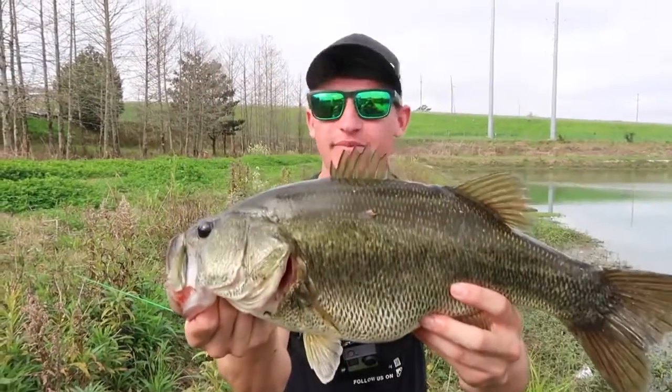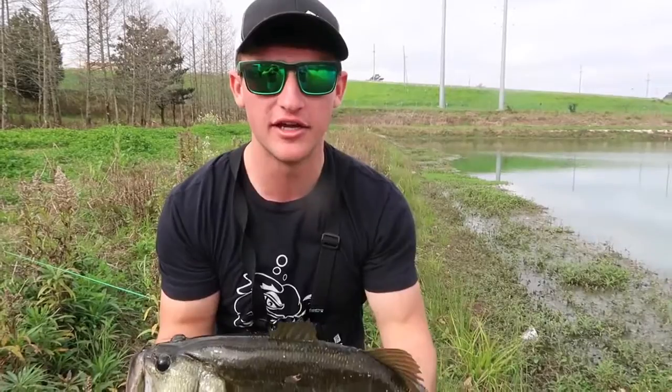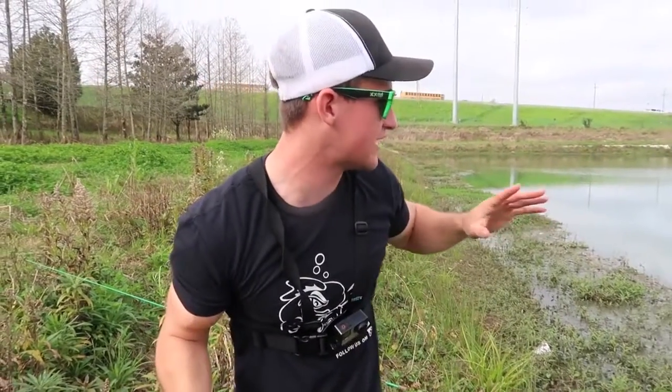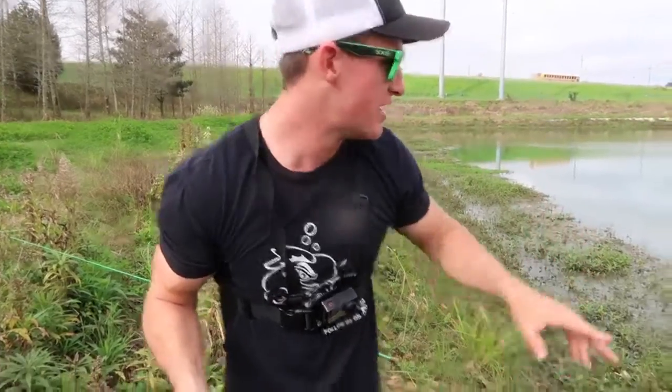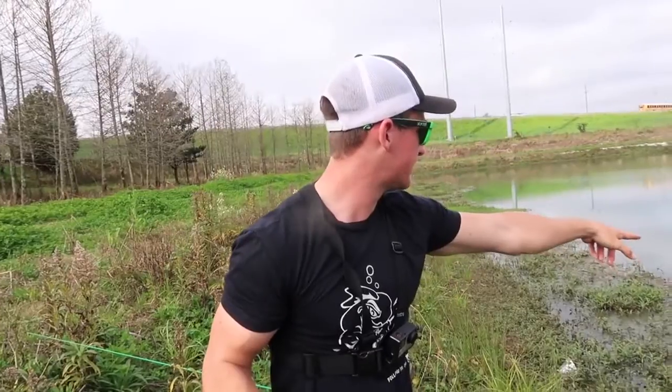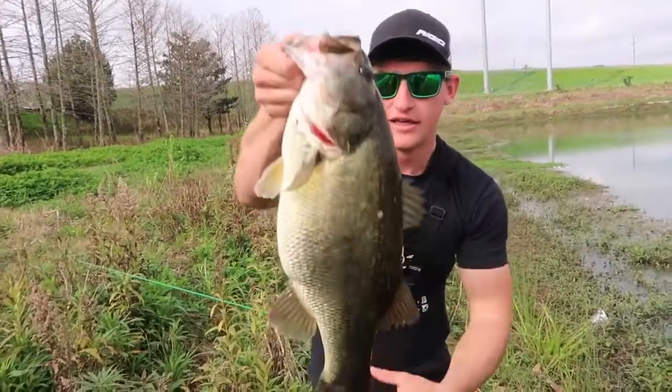Oh, boys, we got like 10 pounders swimming all around us. We got to get back in there, but he bit that chatterbait. I was talking to Norm, I looked to my left, and there's like two tens and an eight. Dude, can you zoom in on it? I don't know if you guys can see that, but there's like two tens just sitting right there, just chilling. So we got to let this guy go.